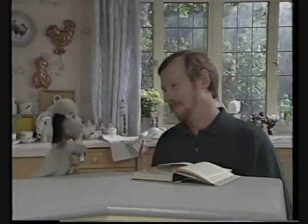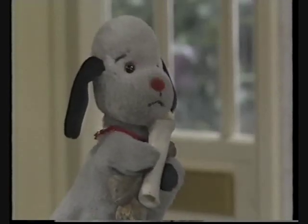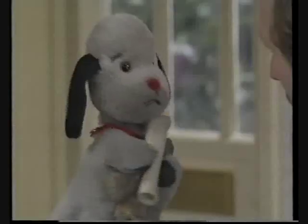You see, well, the fact is, Sweep, they're not real. No, they're not, Sweep. They're toys. They must be real. Why? They're barking. Sweep's barking as well. Barking mad.